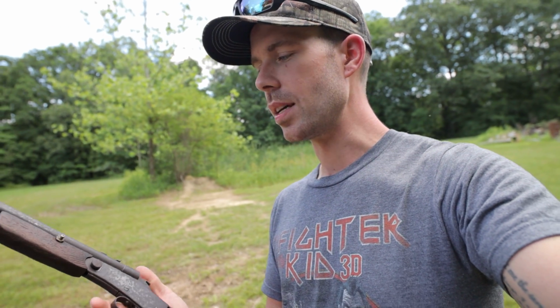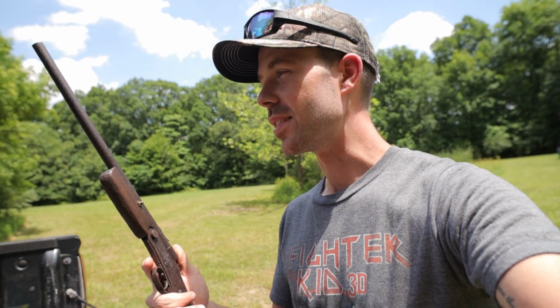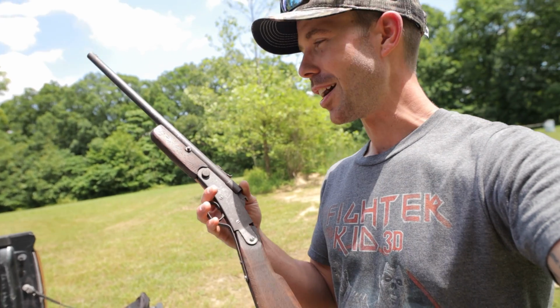Like I said, I'm not sure if it was a firing pin issue or just the alignment of the barrel and stuff like that. But either way, we got it to fire, and I expected to have a lot more problems. I really did. This gun was actually a lot of fun to shoot. It's obviously a really simple design, but like I said, it worked, and it was an absolute blast.